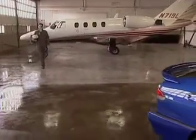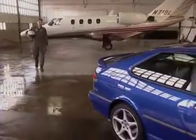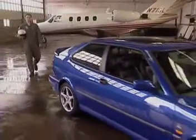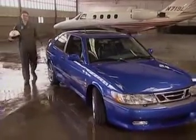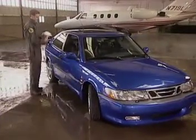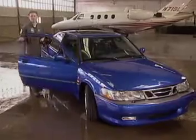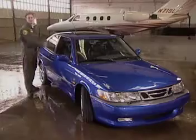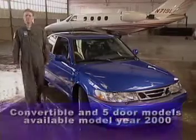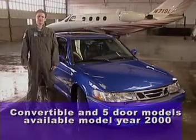I sit behind a lot of different controls, but one thing I demand from all of them is responsiveness. That's why when I'm in a Viggen, it feels right. Whether I'm in the pilot's seat or the driver's seat. The 1999 9.3 Viggen is a high-performance sports model in 3-door, 5-door, or convertible versions.